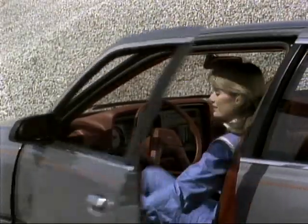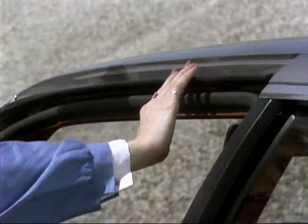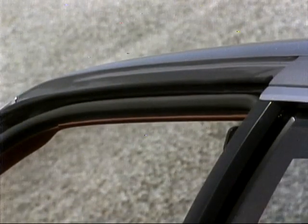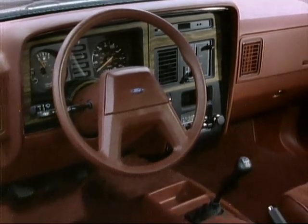State-of-the-art technology is apparent everywhere. Wrap-over doors open up high into the roofline. They conceal the drip rail, neat, out of sight, and out of the slipstream. The interiors are functional and comfortable.